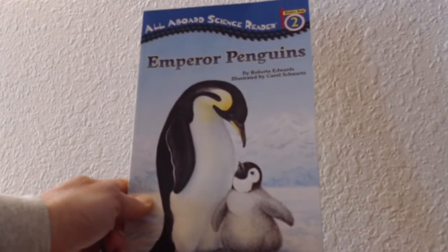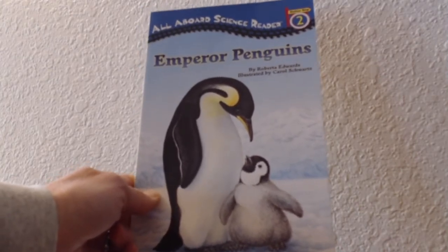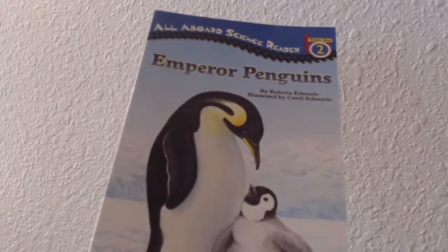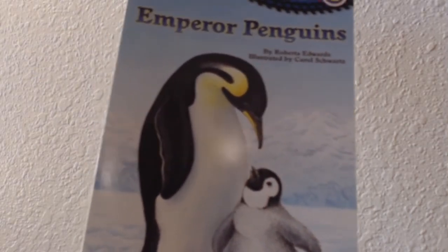This book is Emperor Penguins. It's an All Aboard Science Reader. It is full of facts and information about penguins. Which genre is it? If you said nonfiction, give yourself a point.